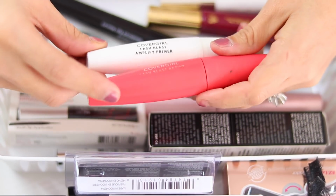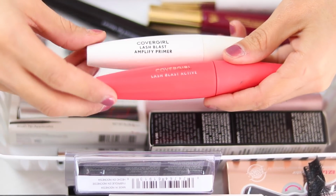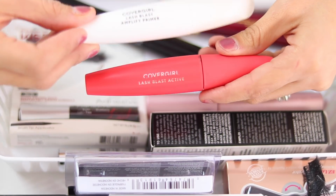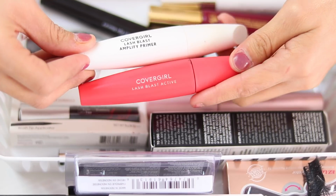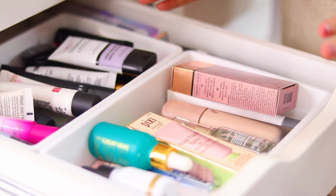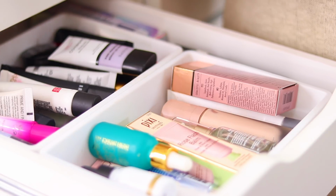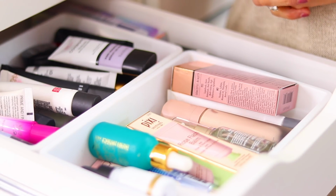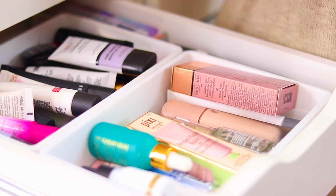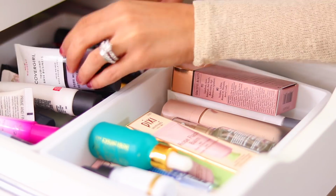We'll do this one together since these are kind of like the same, except one's a primer. I was actually looking for a primer the other day, so we'll try out these two. I think these would be a good fit together. So let's pick out a primer. I don't need anything that's going to be oil control right now because I'm not as oily. So I'm thinking I just want to stick with an all over primer and then a pore minimizing primer because I definitely need that.